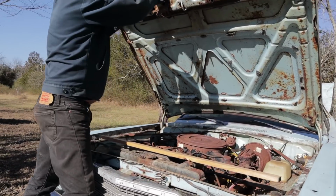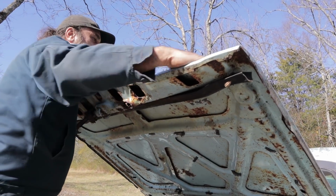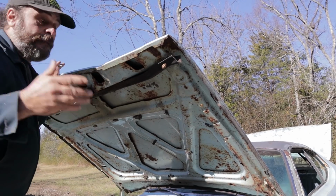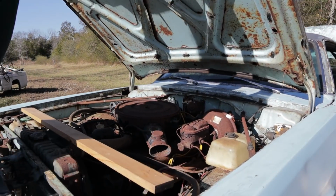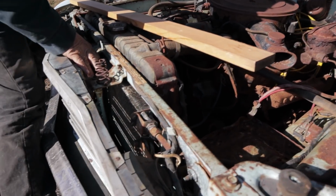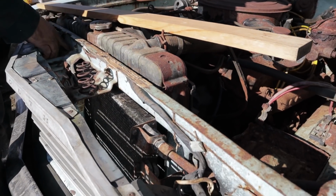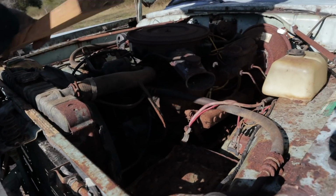Okay, the hood is roached, but the skin is still good. I would put this on the side for patch sections, because somebody's going to have a perfect hood, and they just need this section right here. You'd be amazed. Okay, well, let's see here. Latch tray with the linkage and everything, it's worth $30. Very nice AC condenser, $100.